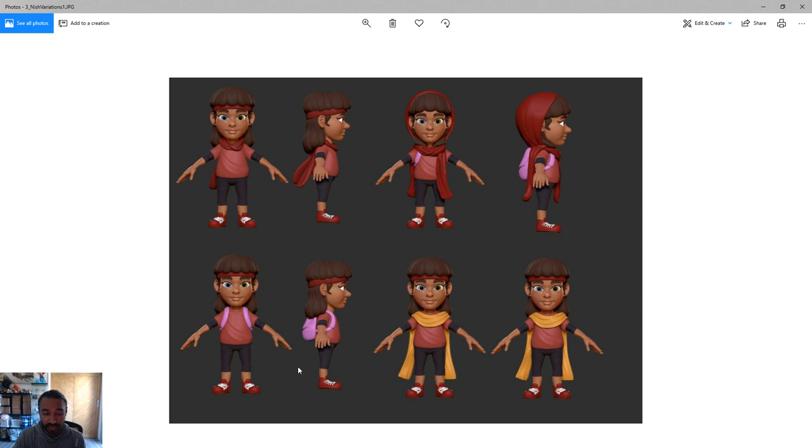And then I did a bunch of variations. So this was in my last ZBrush stream, I believe, last week's stream. It's just trying different variations on the character. I like how the headband gives her kind of a mushroom haircut, you know, reinforces the fungus theme.